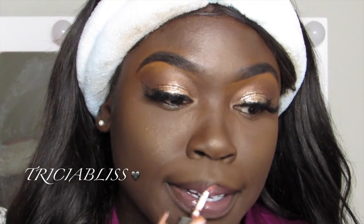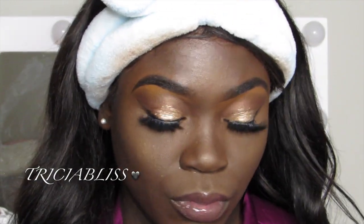And now I'm going in with some lip gloss from Sephora. It's my favorite lip gloss. It's actually Lip Plumper, but baby, I love it, honey. And that is the look, you guys. I'm done with my makeup.